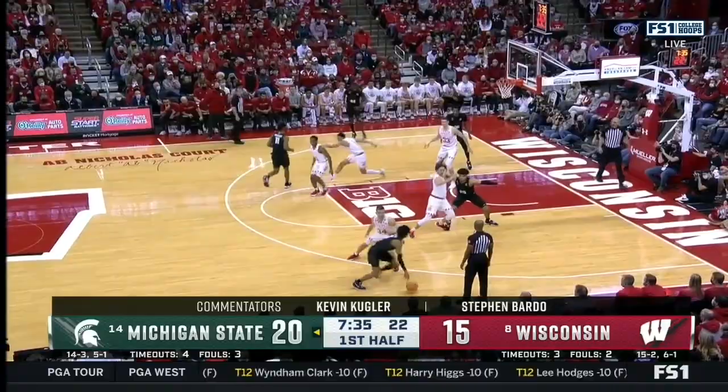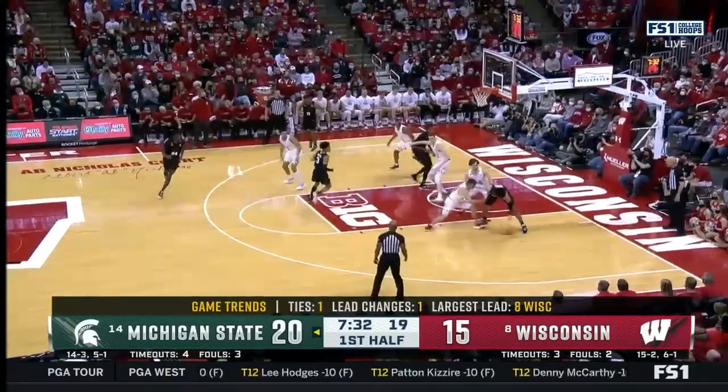About a timely three. A lot of the folks in this building are getting ready for some football this weekend with their Green Bay Packers.